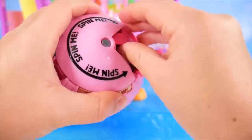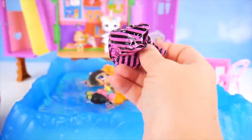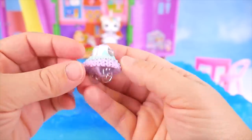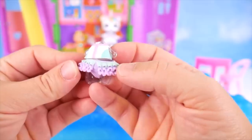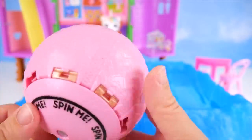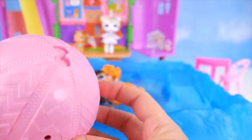Turning again. Here's our surprise. Those popped off because I need more space to get it out. Right here. Oh, good. We've got our outfit. Kind of looks like a little bathing suit. We've got little ruffled bottoms, goes around, and then this zip up top. Super colorful with the purple and pink and green. All right. Unfortunately, that's all of our surprises because we were missing one. So I think we're missing some kind of accessory, but it's okay.